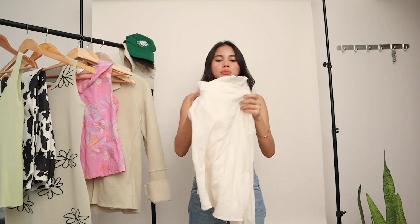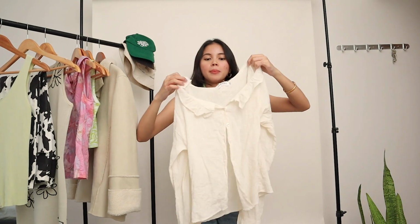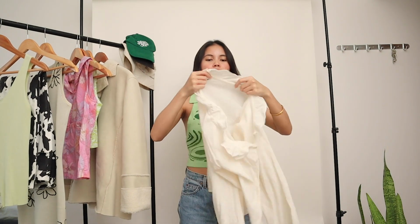A few things from Ukay-Ukay. I got this long-sleeved top, and it has this, what do you call this, ruffles? Okay, I don't know what to feel about this top because when I picked it up, I thought it was a gem because this was only 10 pesos, you guys. So I thought that I found something very interesting. But now that I'm trying it on, it's different from what I expected.